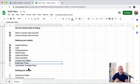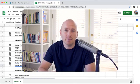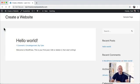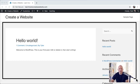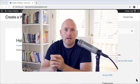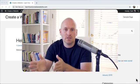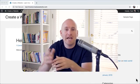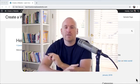So now that we're done installing the Astra theme, the next thing that we're gonna do is install the Starter Templates plugin. But what is the Starter Templates plugin? Instead of looking at a website that's blank like we see right here, it gives you a really good starting point on your website. So it'll put in a logo right here, it'll put in a menu right here, it'll put in all of this content right here, and it'll set up a whole bunch of different pages on your website. Now, of course, you can do this yourself. You can do it all from scratch and get the same result, but it's so much easier to start somewhere rather than starting from a blank page.